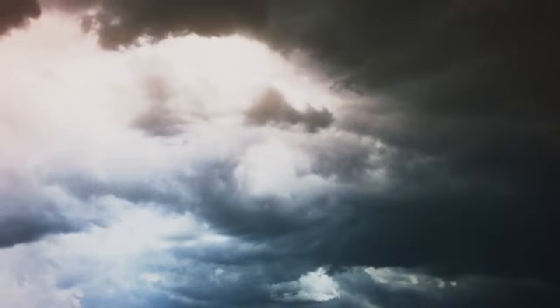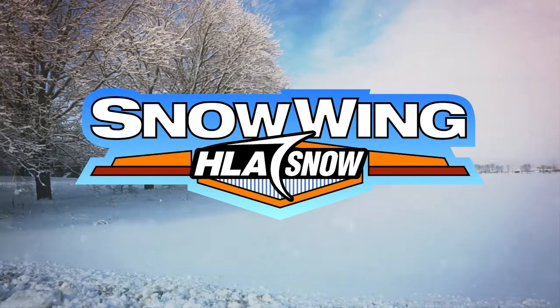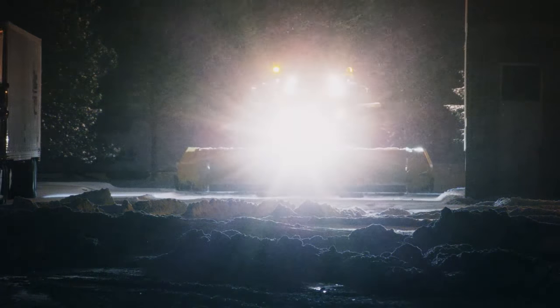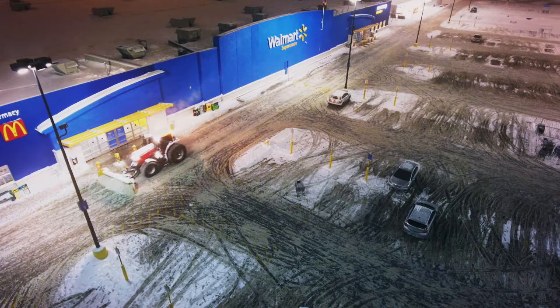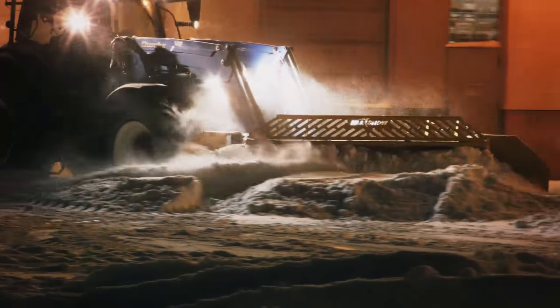Tonight, it falls from the sky and appears with no warning, creating some of nature's most beautiful and intimidating landscapes under a blanket of snow. In a time of extreme winter nights, many take to their homes to find solace and security. Yet a rare breed takes to the streets, highways, and parking lots, working to keep their community safe and keeping our world moving. Introducing the SnowWing from HLA Snow.